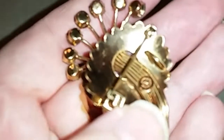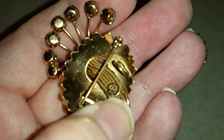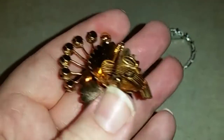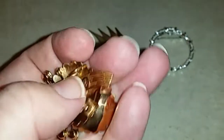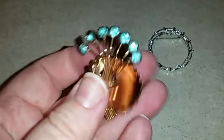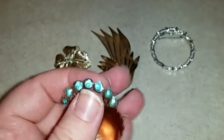It is signed, like some of those jewelry pieces that have the fraction on it of 1/20. It says 1/20 10 karat gold filled. And then I also noticed it's not only a brooch, it can be used as a pendant. Isn't that beautiful? Gorgeous rhinestones with blue rhinestones.